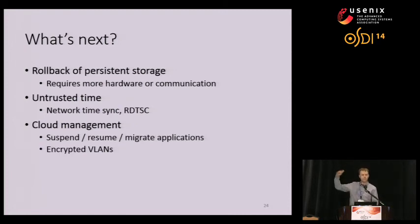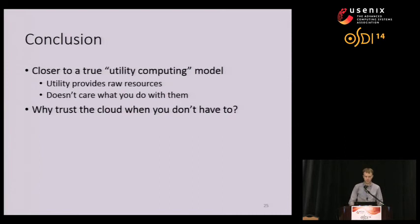And in the future, we want to move up the stack a little bit and to implement higher level features like suspend, resume, and encrypted network communication. But in conclusion, Haven brings us much closer to what I think is a true utility computing model for the cloud. We're really moving towards a model where the cloud is the utility that is responsible only for providing raw resources like processor cycles, networking, and storage. And it doesn't care and can't see what you do with those resources. And I think in the future we'll say, why would you trust the cloud when you don't have to?